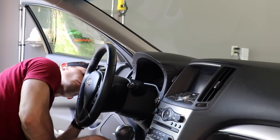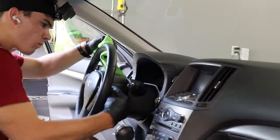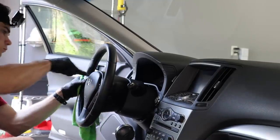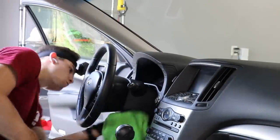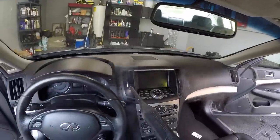Now, putting this in detailing terms, as you're detailing the interior of a vehicle, along the same lines, this is a great way to think. I want to put it in the context of this steering wheel you guys are seeing me detail right now. Dashboard, a little dusty. Console, a little dusty. Radio, a little dusty. Door panels, a little dusty. But steering wheel, serious makeup dirt, body oil dirt, grime dirt.